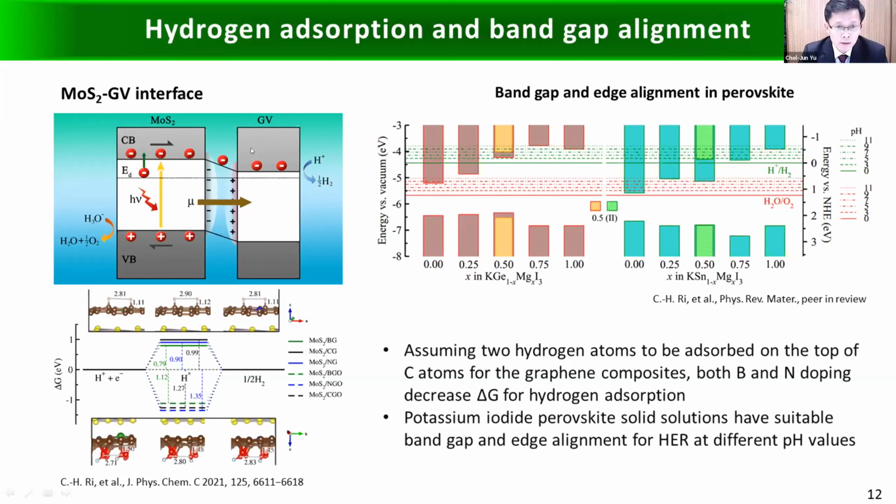So we found that boron and nitrogen doping into graphene result in decreased adsorption energies, and nitrogen doping is more favorable for the hydrogen evolution reaction. We also find that potassium iodide perovskite solid solution can also be a candidate for photocatalysts.